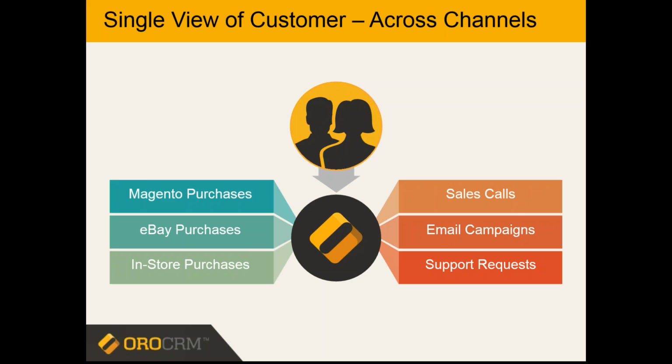So that means, you know, if they're using Magento or eBay or other marketplaces or have a point-of-sale system, they want to aggregate all that sales and customer data to a single place. They also want to aggregate all their communications data in a single place as well, so that they can communicate with their customers in a coherent way across all their communication channels. So it really comes down to sort of sales and communication.